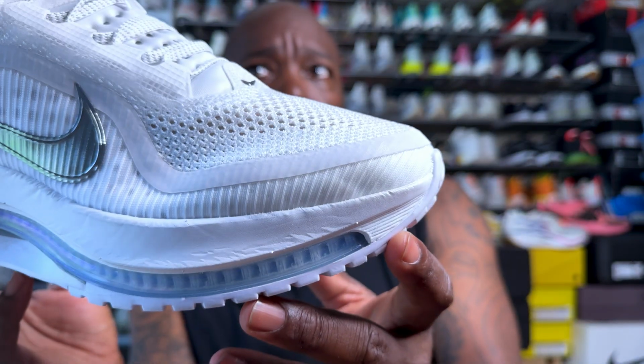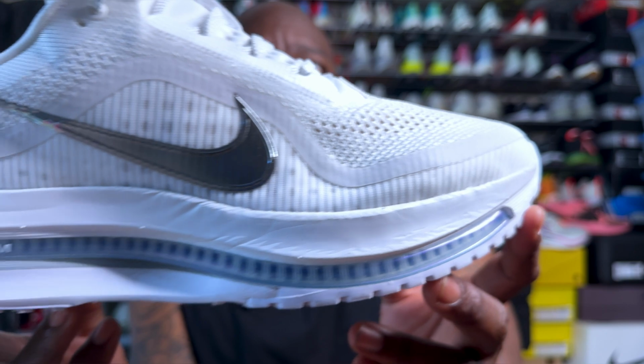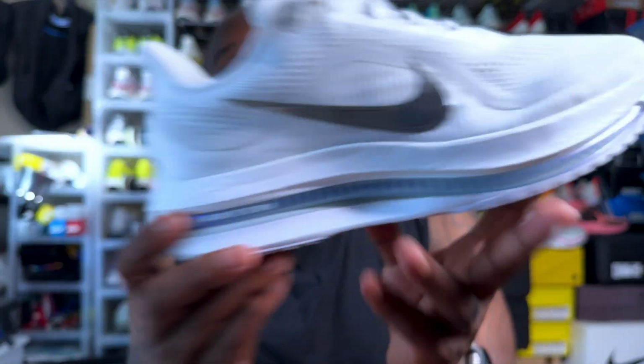The Zoom X foam, you're sitting right up on top. You don't sink in very much. And we all know how soft Zoom X foam is. I think they put that up near your foot so that you felt that immediate plush comfort. Here's why I think that.